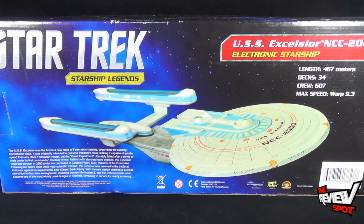Like with other Starship Legends from Diamond Select Toys, on the back you get a brief kind of stats on the ship itself. So the Excelsior is 467 meters in length, 34 decks, 607 crew, and max speed warp 9.3. The U.S.S. Excelsior was the first in the new class of Federation starship, larger than the existing Constitution class.